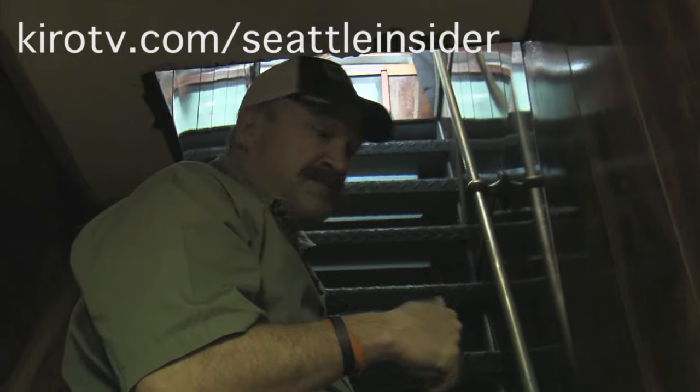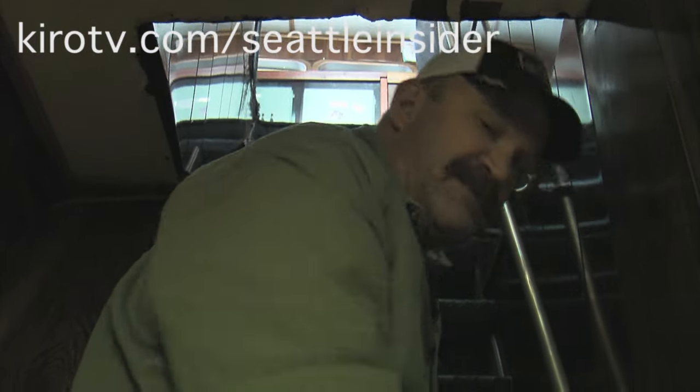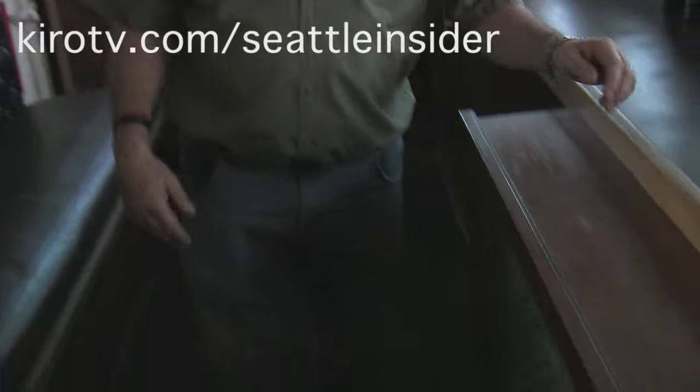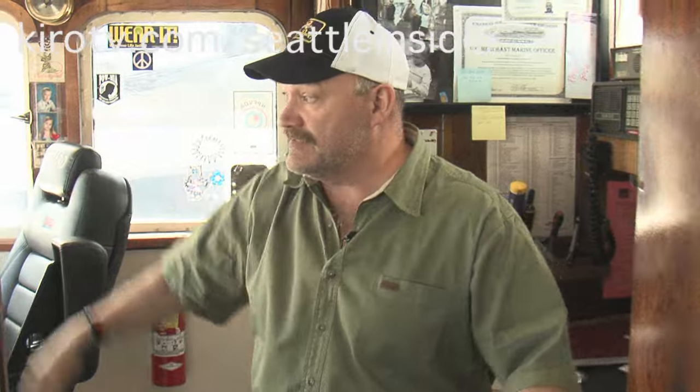Heading up to the wheelhouse, pilot house, nerve center, whatever you want to call it. Come on up to the Wizard's Nerve Center. I've got a lot of reminders of things that have happened over the years. Got a lot of good luck charms. Chart table and pilot station.